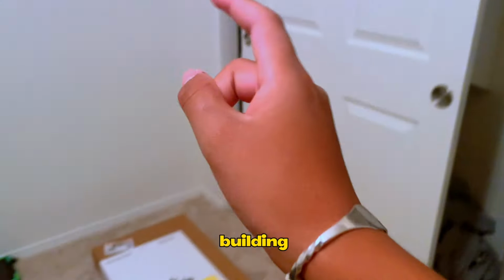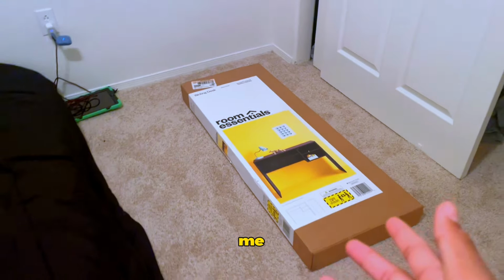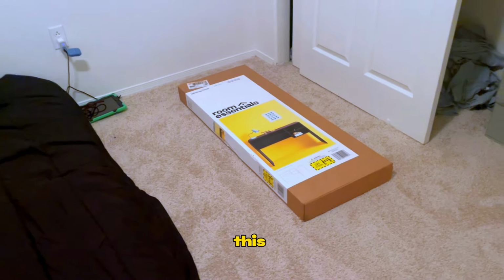And we're gonna start building this desk, and my little brother's gonna help me out. So let's try and get this thing done.